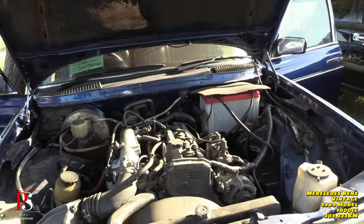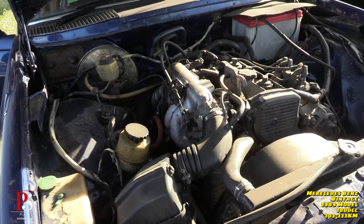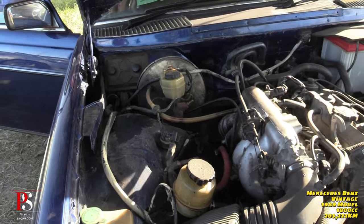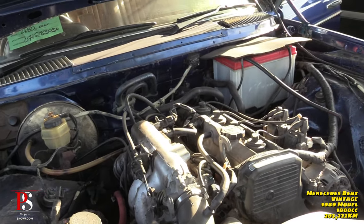You can take it for a test drive, and let me show you the mileage of this car so far, if I can see. The mileage of this car so far is 203,222 kilometers. That is the mileage of this car.